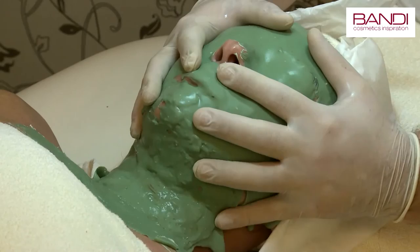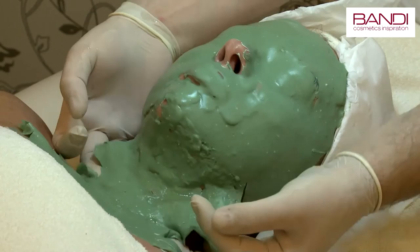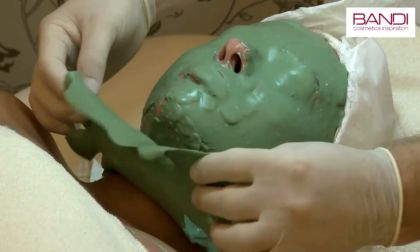Hold the face with the whole palms, and as if wanting to move the whole surface of the face, detach the algae from the skin. Next, use moistened fingers to detach the algae edges and gradually pull it off.